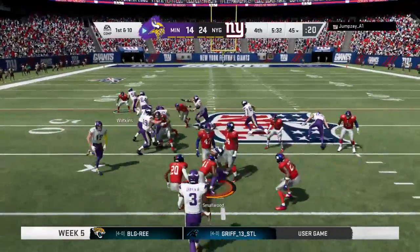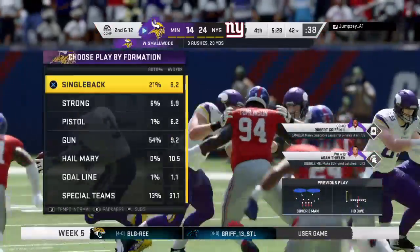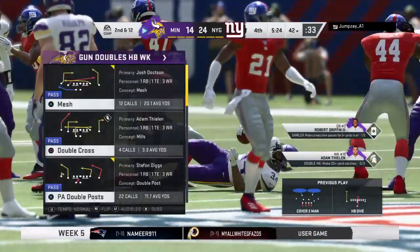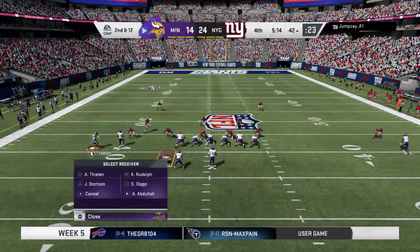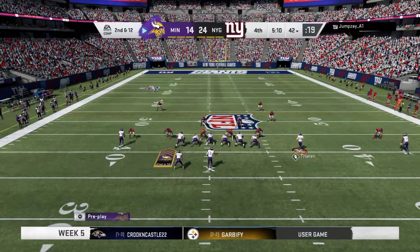Here's Smallwood. And this one's going to go the wrong way. Losing yardage back at the 42. A loss of 2 there. Second down. He continues to struggle to find a crease to break off a big one and might need to just put that aside and just try and ram his way forward and get what he can.